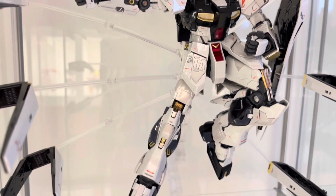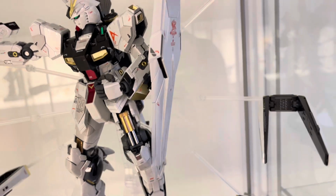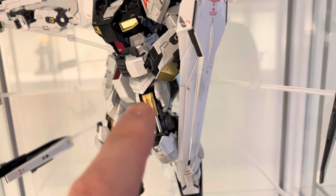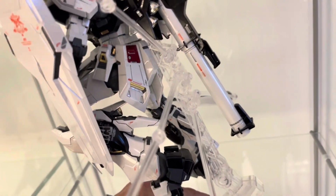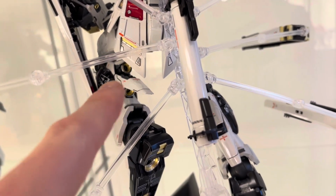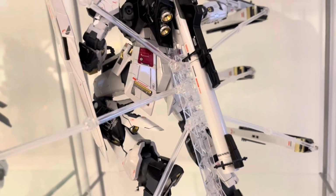This is the titanium version, but I put a whole bunch of details on this kit, like on all the pistons, and I wish I could lift them up. All the thrusters, and all the skirts and stuff, lots of chrome details. I went all in on the chroming on this one.